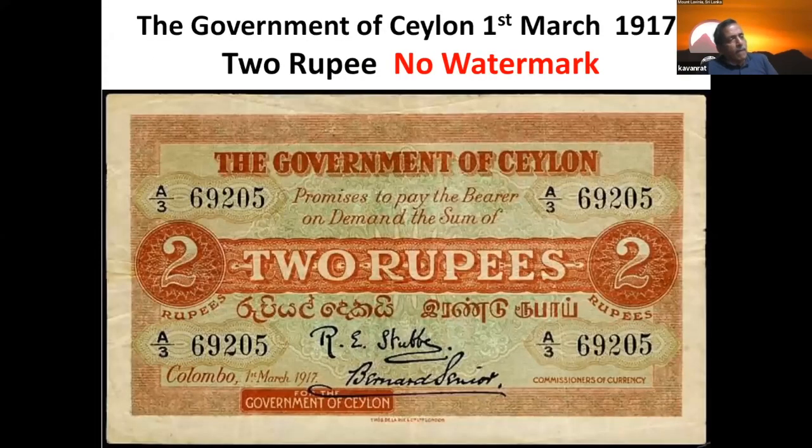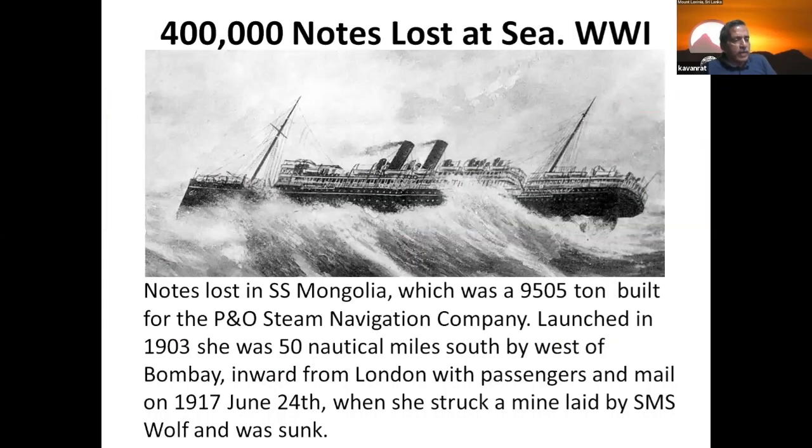Okay. The 2 rupees of 1st of March 1917 was a different design. It also had no watermark, but it was uniface. This is the one note I don't have. And it was the note that was discussed in a previous IBNS lecture of notes that were lost at sea.